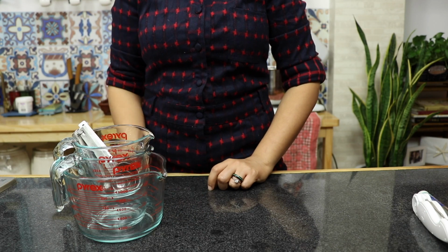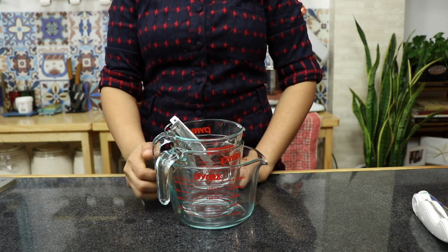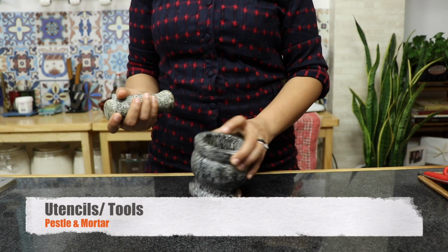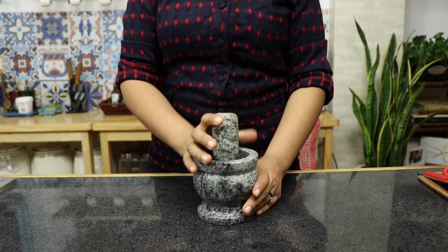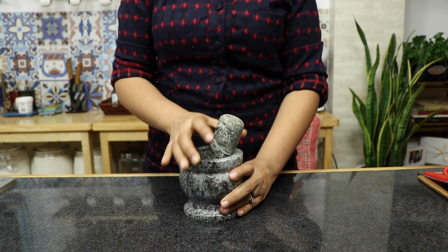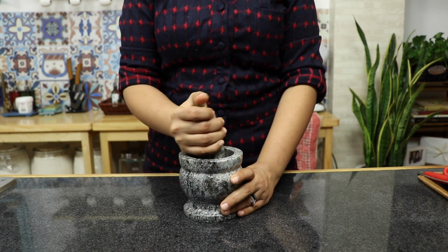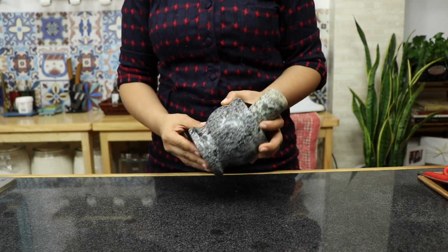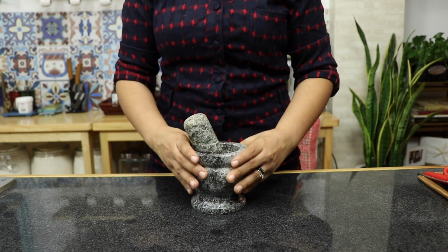So for cooking and baking, you will need 2 sets of measuring cups, one for dry ingredients and one for liquids. Finally, a pestle and mortar. I believe that a serious cook or even a beginner that wants to be serious should have a pestle and mortar. They're great for grinding spices, and if they're big enough, you can make pesto, dressings, curry paste, and so many other things. So there you go.